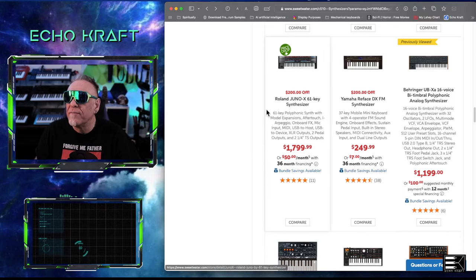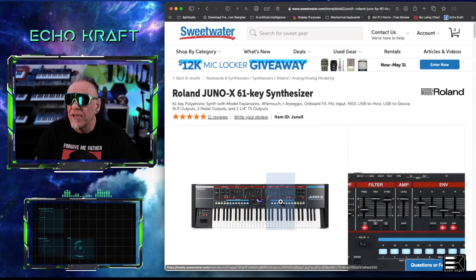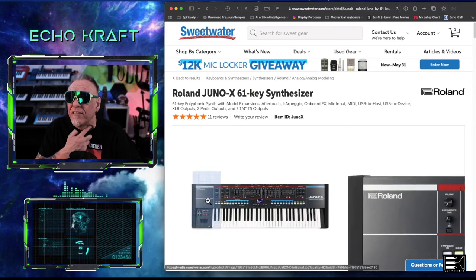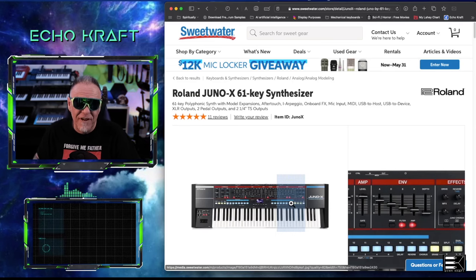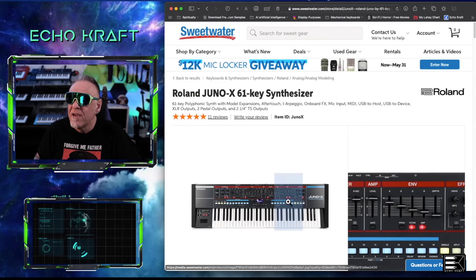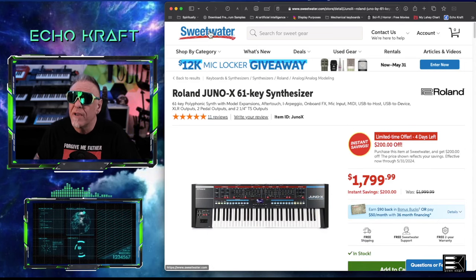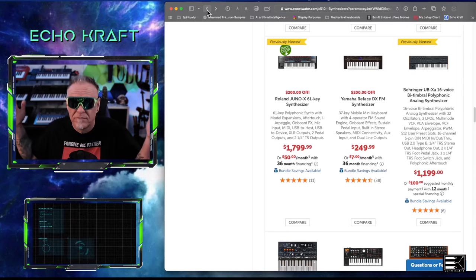Yep, here's another one. This is the Roland Juno X 61 note synthesizer. This is kind of like an all-in-one workstation. Let's take a look at this. $1,799. Kind of looks like a Juno 106, which is very cool. I was looking at this synthesizer, and I've always loved the Juno 106. I owned two of them in the past, and I wish I never got rid of them, but I did, like a dumbass. But this is very nice. Again, Roland, quality name, quality product, built like a tank.